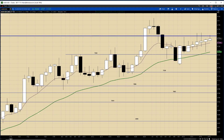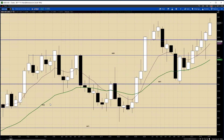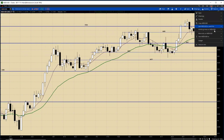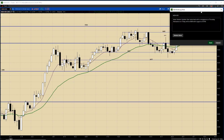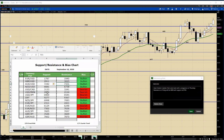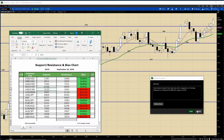Let's move on to the Kiwi. And boy, this thing is strong as all get out. Look at that. Holy smokes. So the Kiwi came back with a vengeance on Thursday. Resistance on Friday will be 68.30 with support at 67.50. That thing is doing very well.